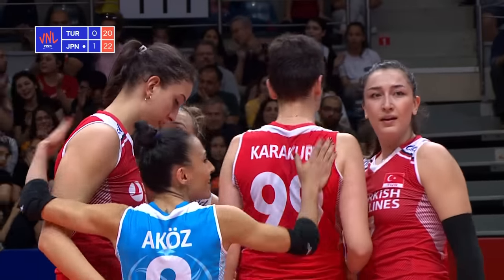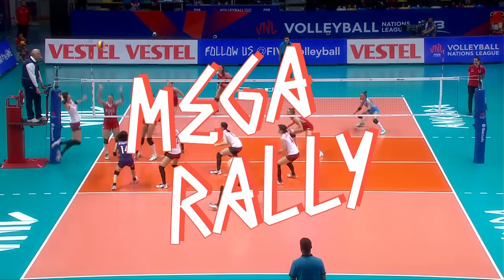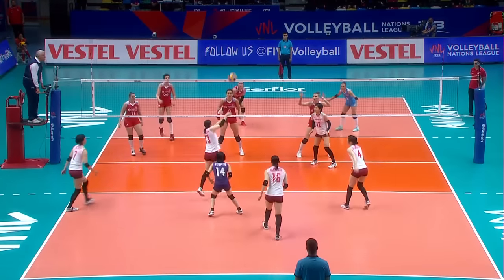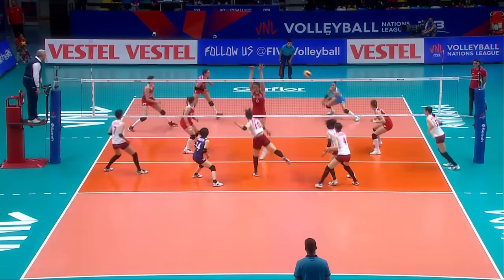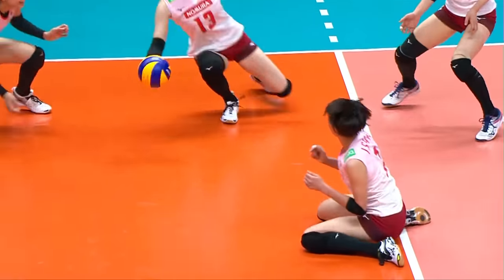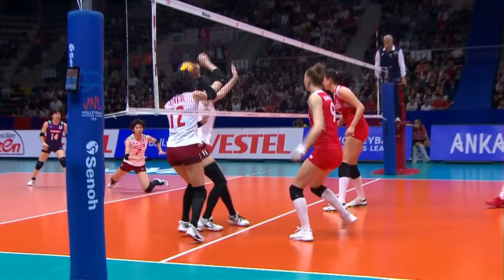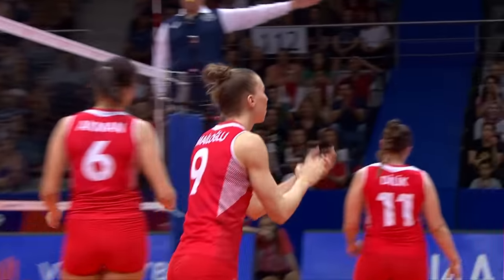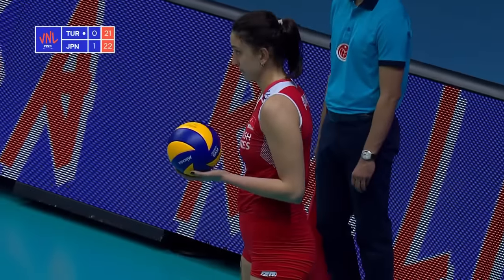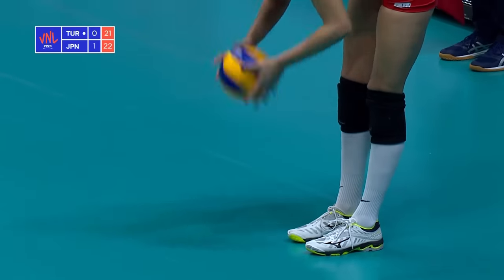What a terrific rally by Turkey, because they were on the ropes for the majority of that exchange, but look at how desperately they were defending. Nothing a lost cause. Akoz getting down low, following the example of her teammates during the earlier exchanges of that rally. And then when the opportunity came, the clever touch from Ismail Oglu caught Japan out, and it's a one-point affair once again. The fans raising the decibel level here at the Baskent Volleyball Hall.